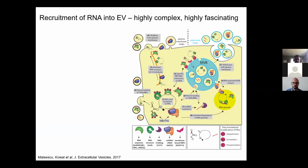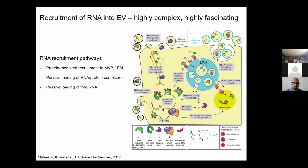So some early papers have discovered a couple of ways RNAs can be routed to extracellular vesicles. For instance, by the action of proteins that specifically bind to these RNAs and then recruit them to multivesicular bodies or to the plasma membrane where vesicles are being formed.